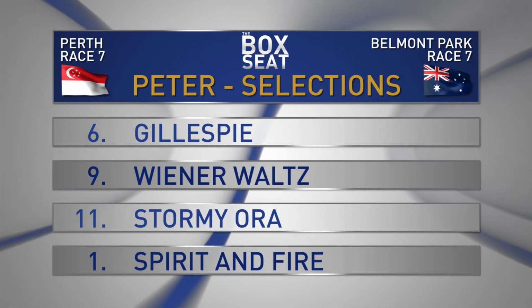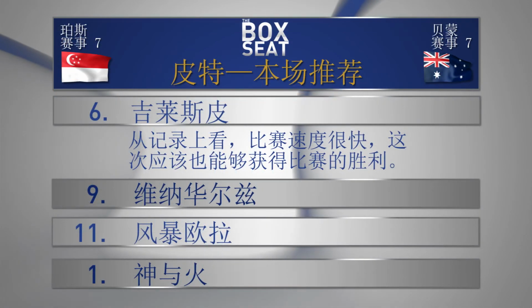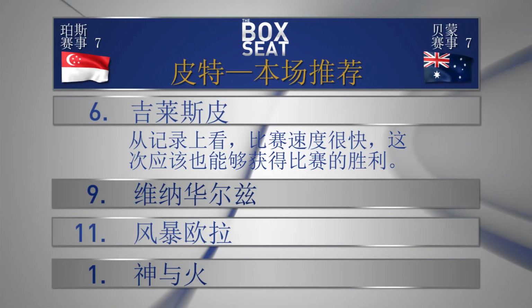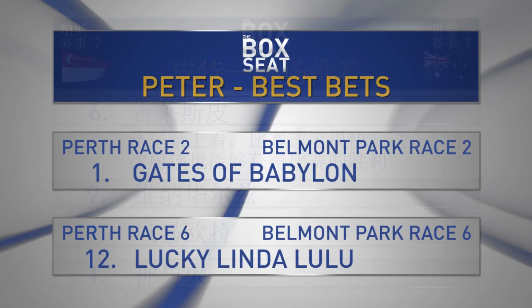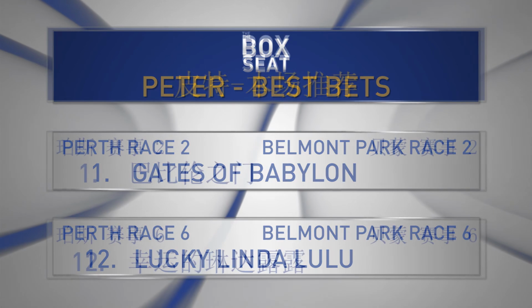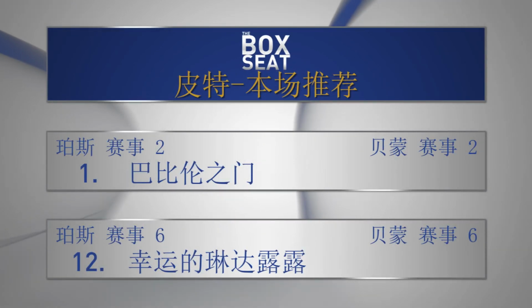On top in race 7 is the 6, Gillespie from 9, Vina Waltz, the 11, Stormy Aura, and 1, Spirit and Fire. Best bets at Belmont, race 2, number 1, Gates of Babylon, race 6, number 12, Lucky Linda Lulu.